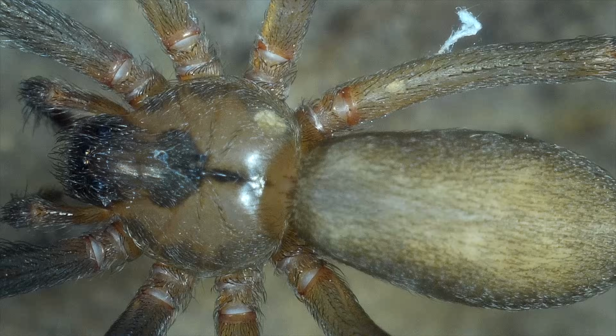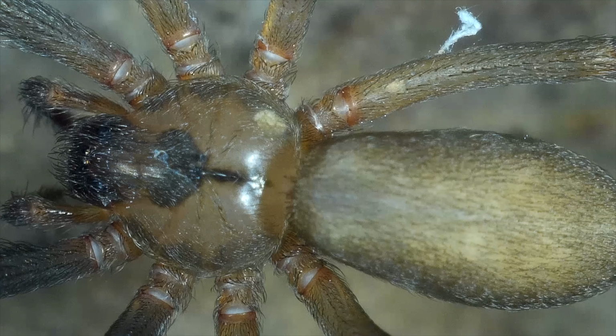So yeah, I hate to break it to you, but a lot of those bites that you are attributing that brown recluse status to are in reality bacterial infections, which you could get from any species of spider. You could get bitten by a wolf spider or a brown recluse, and it would be the same, based off of just bacteria.